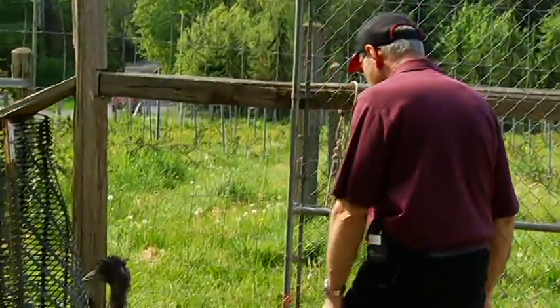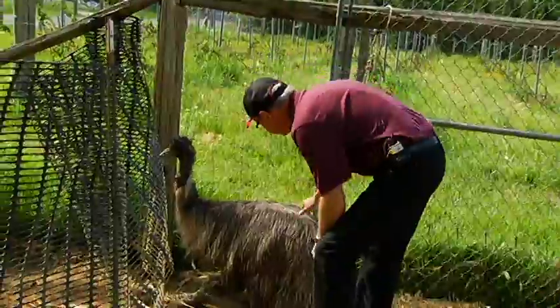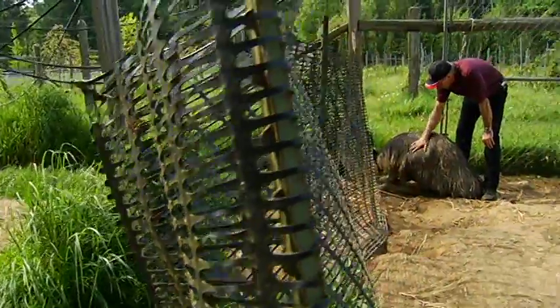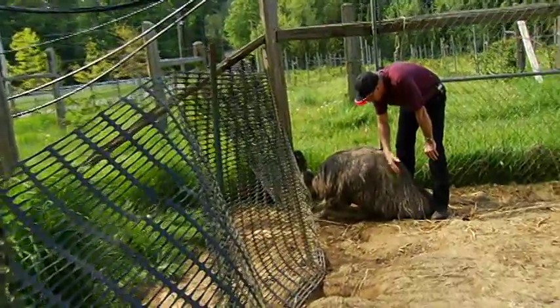Hey buddy, that's a guy. Over a decade ago, Bill and his wife opened up Code's Corner Emu Farm just outside of Duncan, where they raise and harvest emus for their oil.